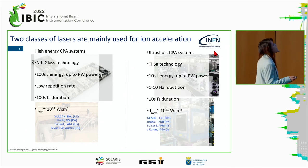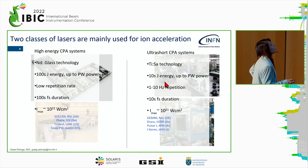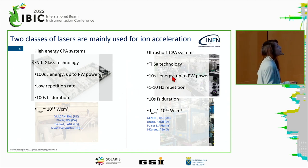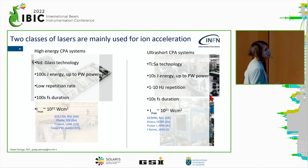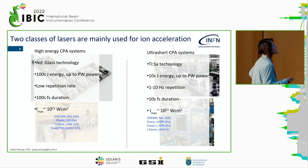Another class is the ultra-short CPA system. In this case, we have mainly titanium sapphire technology with high repetition rate. Here 10 Hz is reported as standard, but now there are also lasers with kilohertz repetition rate and with short pulse duration, of the order of 10 femtosecond, even lower. Examples are Gemini at RAL and Draco in Dresden.